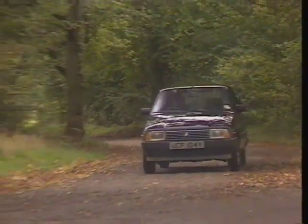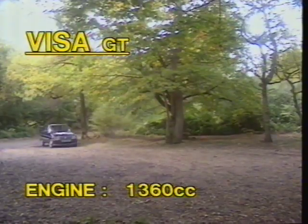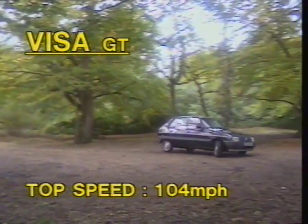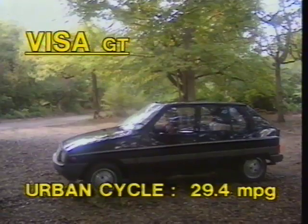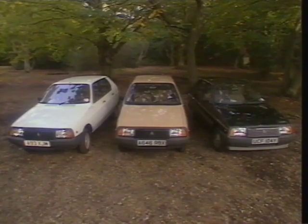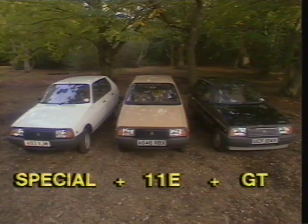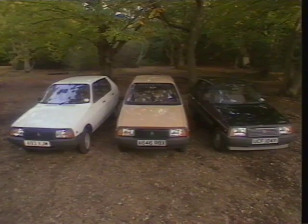And, of course, the Visa GT, for those who want a bit more go. With all the practicality of the other Visa models, this one will do 104 miles per hour with exceptional stability. It comes with Michelin TRX tyres and firmer suspension. Performance figures speak for themselves, but it's the quality of design and construction that make a truly long-lasting and reliable car.